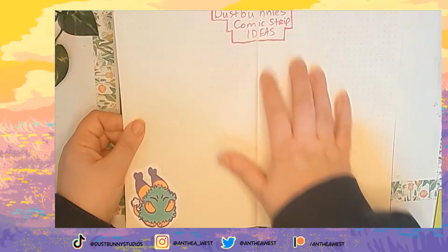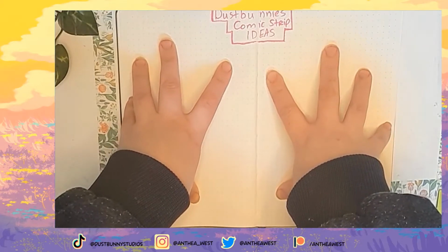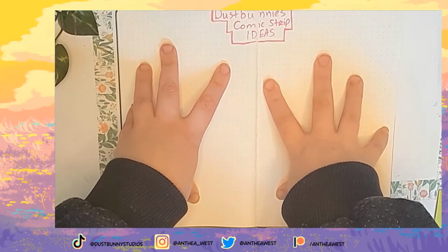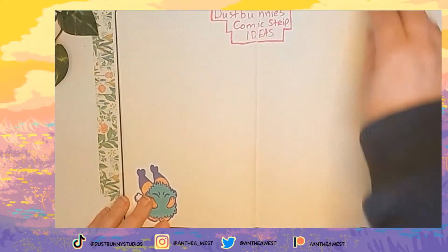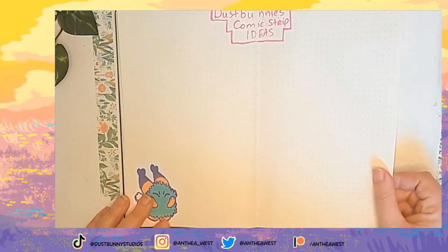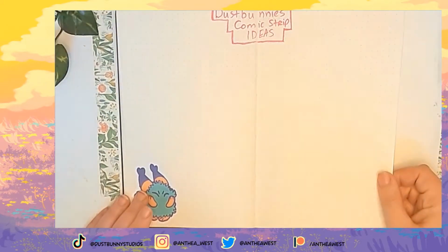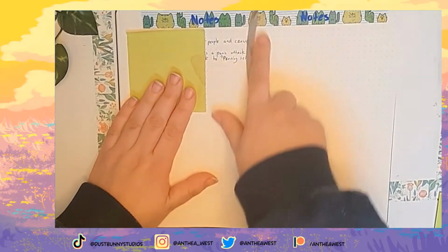Dust bunny comic strip ideas. So this year I released Dust Bunnies as a webcomic, so they're just cute little comic strips. I'm going to write little ideas in here. I already have a whole bunch of strips made from before I released the comic, so I'm okay for the moment, but I do need to start writing things down. So this is notes.